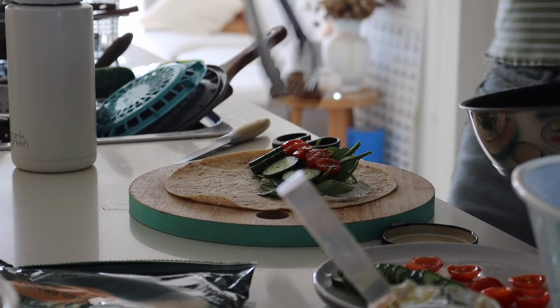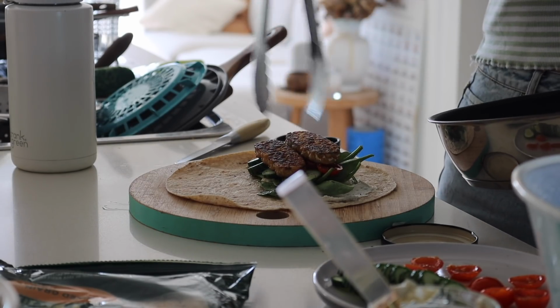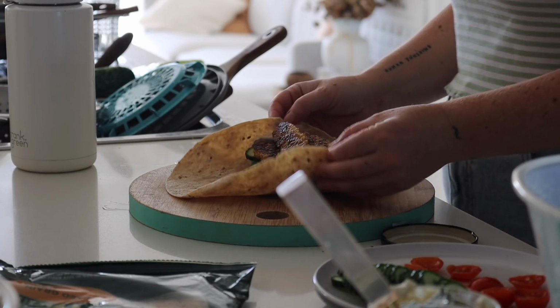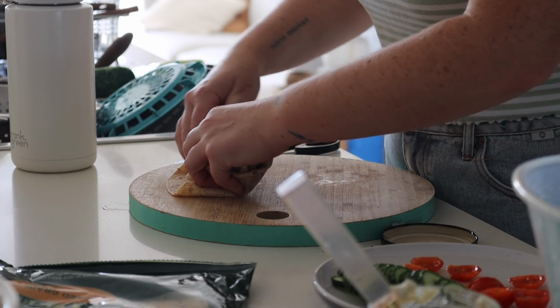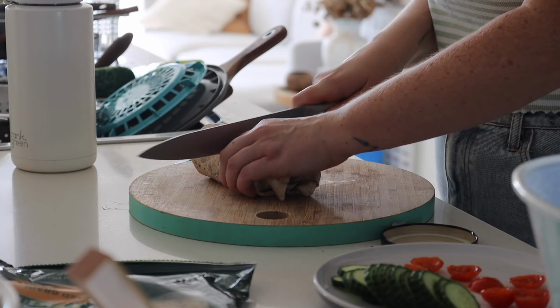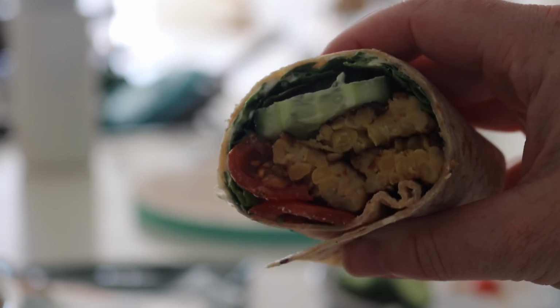And then I also had made some cooked tempeh, so I put this on top as well. I feel like I have a tendency to like overload things and then I can't wrap them properly, but I think I kind of nailed this considering the amount of stuff that I put in here. This again is like such a go-to for me because it's so simple and so easy to make and really nourishing. So yeah, that's what I had for lunch today.